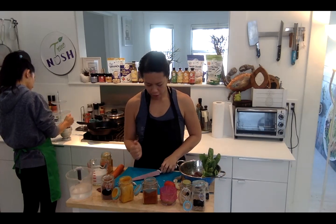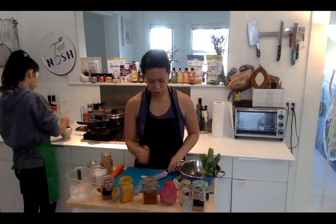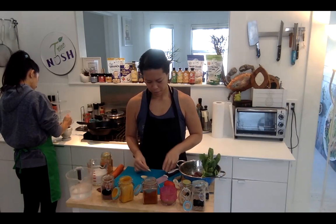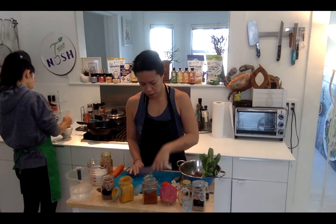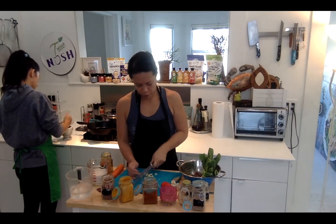So I have a garlic here that hasn't been pounded. It's easier to take the skin off. Just going to add two small cloves of garlic. Again, rough chopping is fine. You don't have to be so meticulous at home. At home is all about flavor and having fun with food, right?